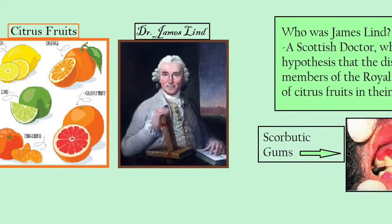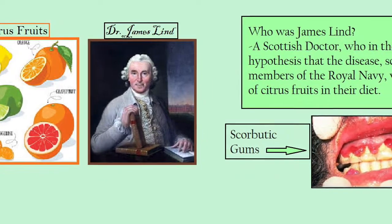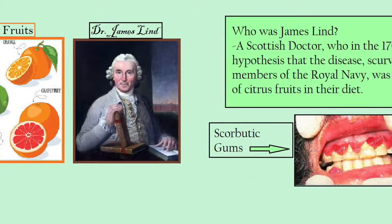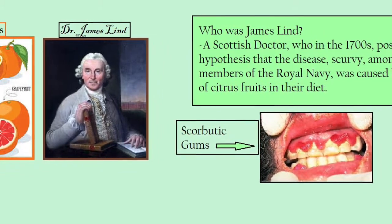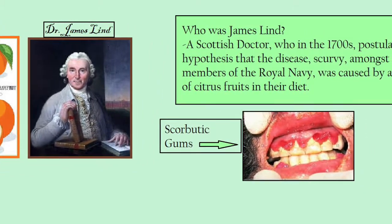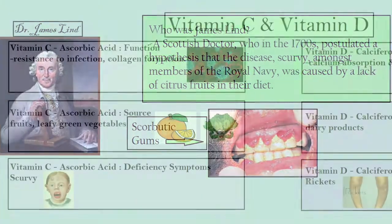James Lind was a Scottish doctor who in the 1700s proposed a hypothesis that the disease scurvy amongst members of the Royal Navy was caused by a lack of citrus fruits in their diet. He observed one of the symptoms that they had, scorbutic gums.